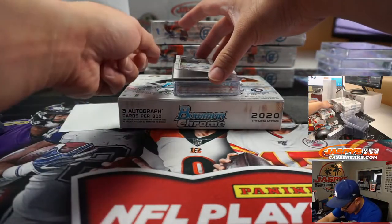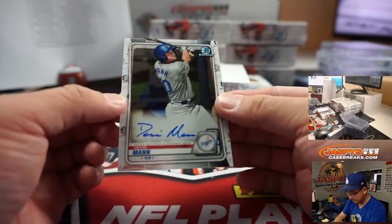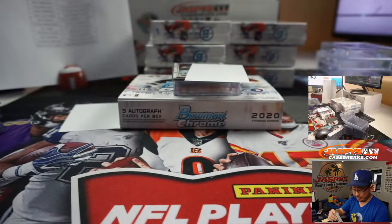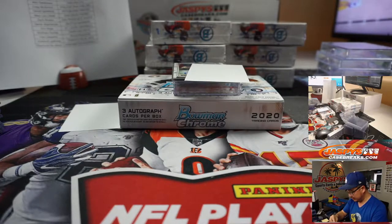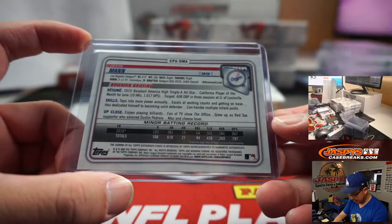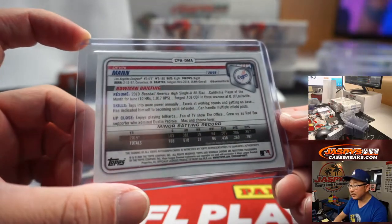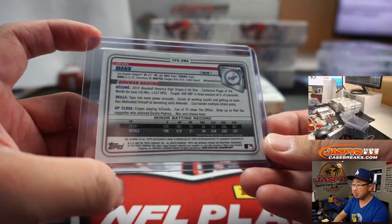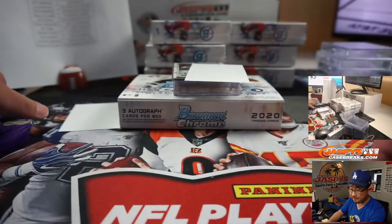And got a Dodgers prospect. There's Devin Mann. Scott Goodman with my Dodgers. I'm not too familiar with this prospect here, but let's take a look at the back of the baseball card. All right, fifth round pick. Interesting. Second base, third base, around there. All right.